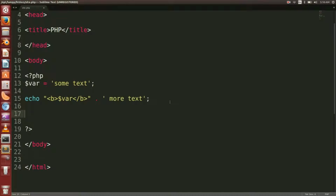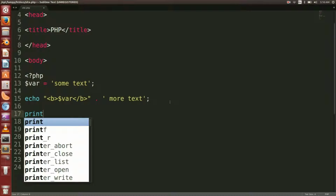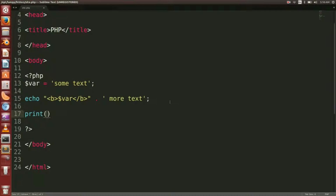So the next thing is the print statement. Now this is treated more like a function than echo. Echo is of course much faster because it does less. It's always that way in coding. Every time you do less, it's faster. So since these single quotes don't allow you to put variables in, you're doing less, so the machine has to do less, and it runs faster.